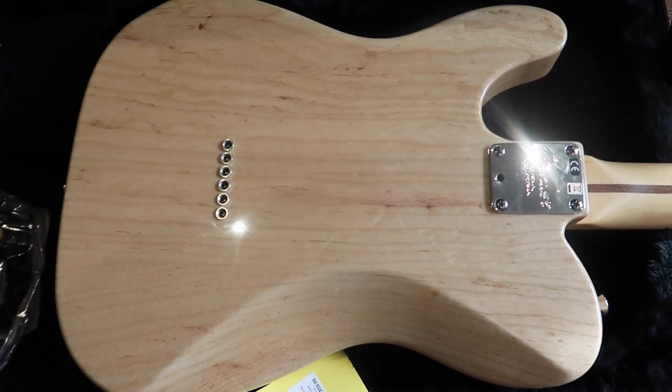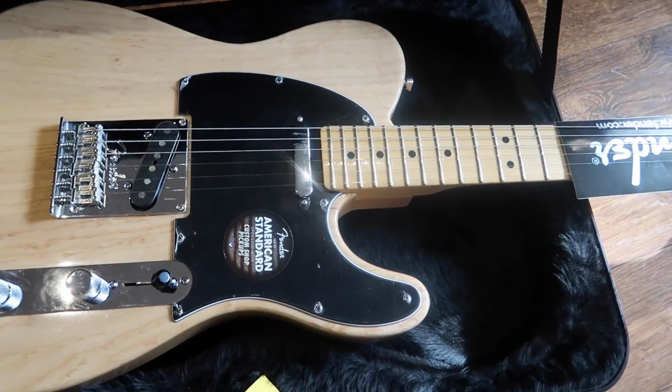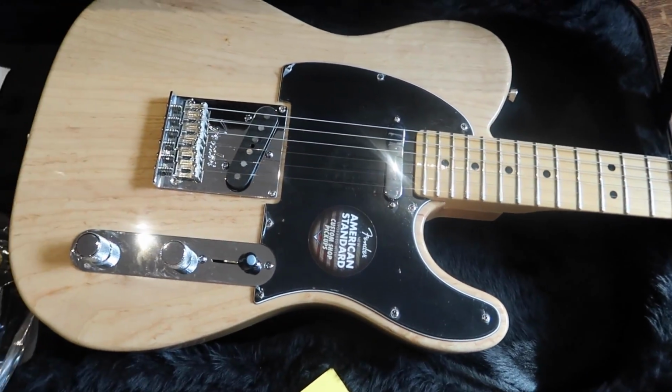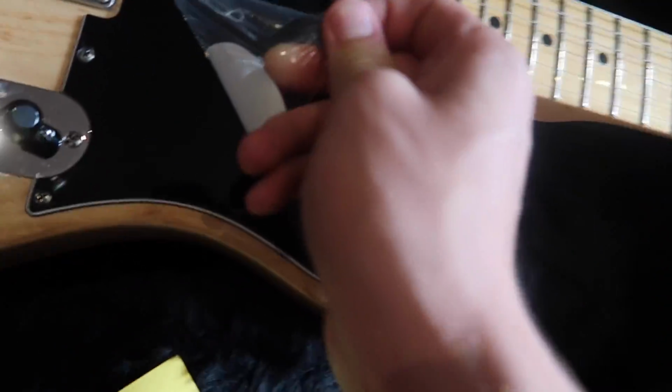Check out the grain of the wood. Check that out. That is so cool, eh? That natural wood color. Brand new 2016 Fender Telecaster American Standard. We got a cable, a strap, all the fixings. Peel off this nasty, there's a cover on the pick guard, that's why it looks all murky.